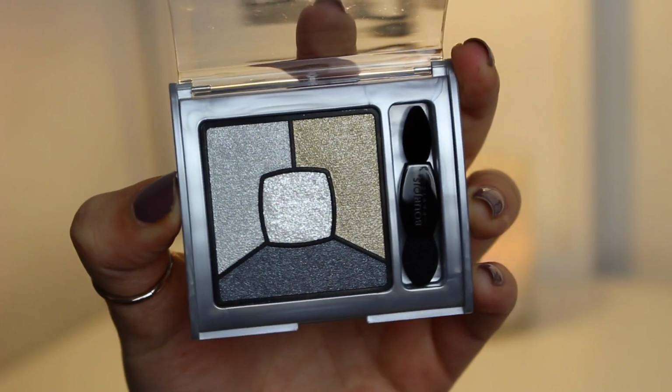And then Crazy in Love is obviously the best name ever. This one's much lighter. It's got a gold, a silver, and kind of like a gunmetal silver. But really pretty and quite a nice one, especially for this time of the year.